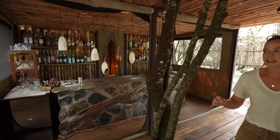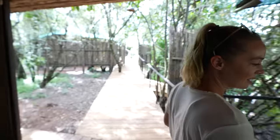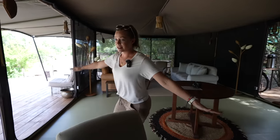Again, everything just kind of flows and fits in. It's not like a huge structure that stands out like a sore thumb. It doesn't happen like that. It's beautiful. Into a little seating area. Especially if it's raining, you could have your sundowner drinks in here as well. But I do prefer to have them outside, and you'll see why.